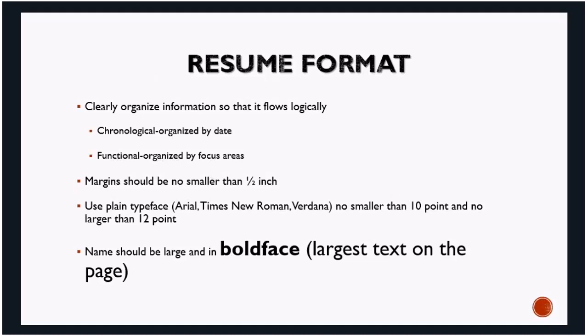Make sure that you don't play around too much with the font or the margins, because you want it to be fairly standard. I know sometimes we try to play with that when we're trying to fit in a lot of information or try to stretch little information to make it fill the page. But margins should be no smaller than 1/2 inch.